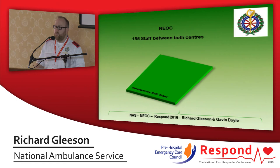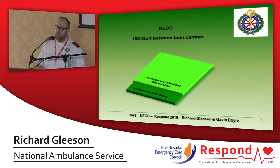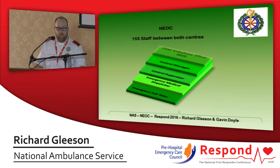The NEOC, between both centres, we have 155 staff. Our organisational chart is made up of staff broken down from call takers. We have emergency medical dispatchers, control supervisors, and then we have control managers, and then we have a chief ambulance officer there for the NEOC.